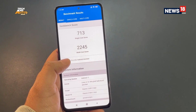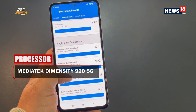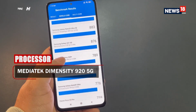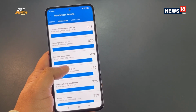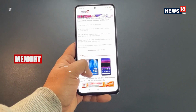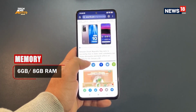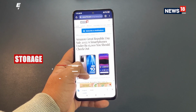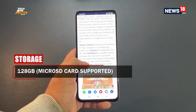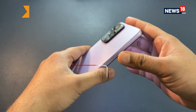Coming to the performance of this phone, the Xiaomi 11i Hypercharge is powered by a MediaTek Dimensity 925G chipset. Now this chipset from MediaTek is tried and tested and it's a delight to use this phone. There are 2 variants of this phone. You can buy this phone with 6GB of RAM and 128GB of internal storage, or you can opt for the 8GB of RAM and the same 128GB of internal storage. There is a microSD card slot and you can expand the storage.